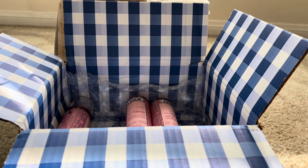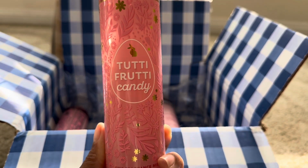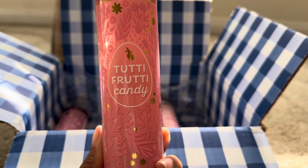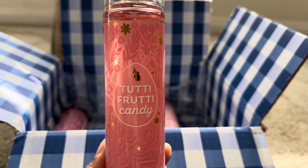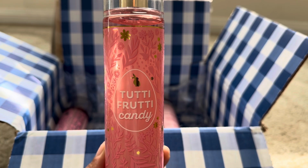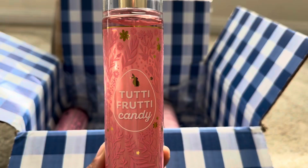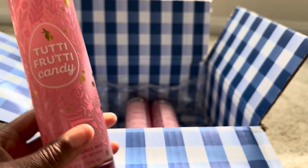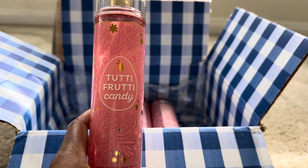Okay, I do get the sweet jelly beans, but really I get more of that sugared lemon. And I'm glad that it's not too strong on the berry note, but the lemon is so refreshing. It's bright, it's uplifting, and that jelly bean note is sugary and sweet. I think this one is beautiful for spring going into summer. So I did pick up backups of Tutti Frutti Candy. I did not pick up last year's version, so I wanted to make sure that I was stocked for this year. So here's a second Tutti Frutti Candy.